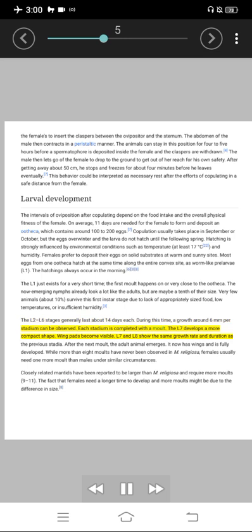The L7 develops a more compact shape. Wing pads become visible. L7 and L8 show the same growth rate and duration as the previous stadia. After the next molt, the adult animal emerges. It now has wings and is fully developed.